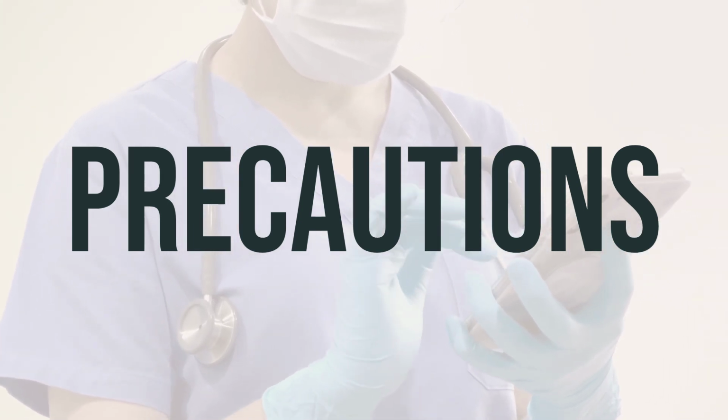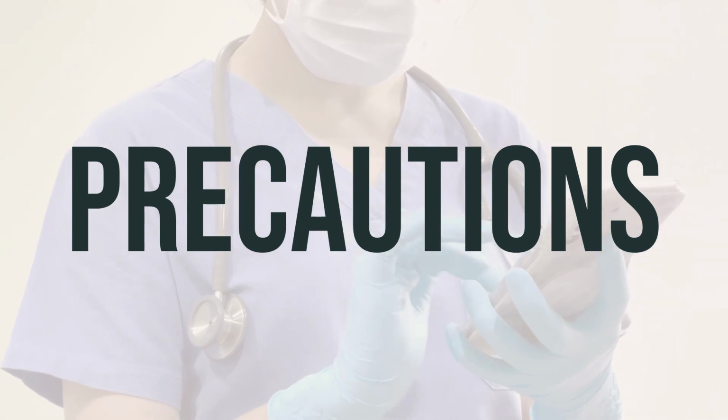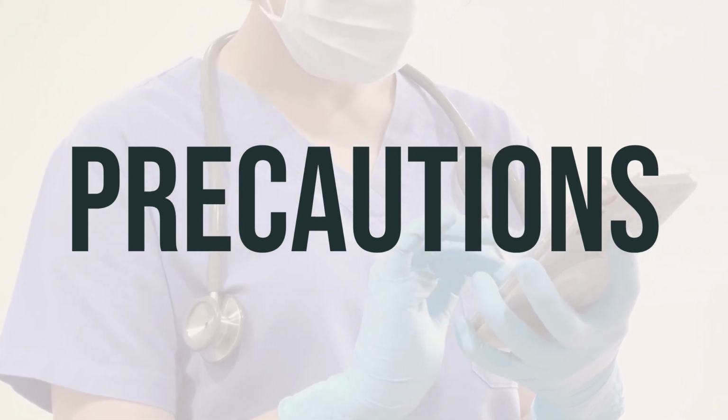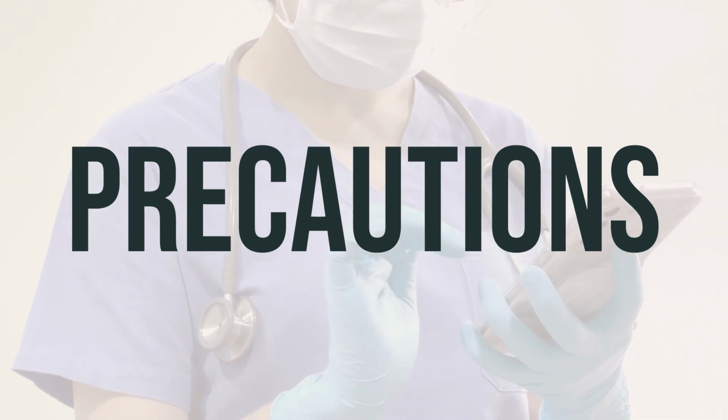Before your child undergoes surgery, it's important to inform the doctor or dentist about all the products your child is using, including prescription drugs, non-prescription drugs, and herbal products. If your child is pregnant or breastfeeding, it's important to consult the doctor before using this medication.